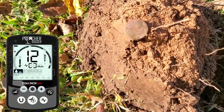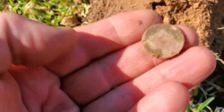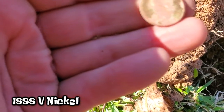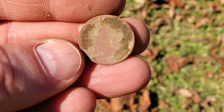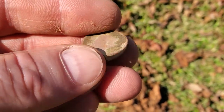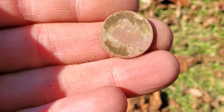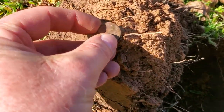All right, got me another V-nickel. I don't think there's going to be a date on this one. She's pretty toasted. I doubt if I can get a date. Anyway, just flip it over. Date should be right there on the bottom. All right, let's keep on going.